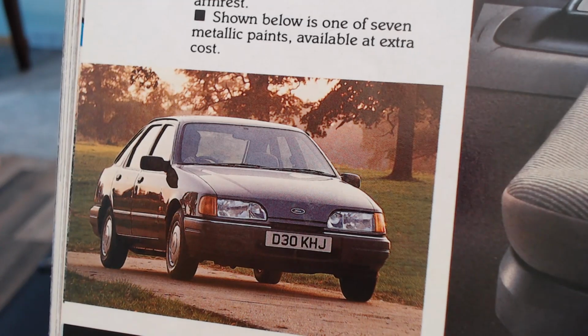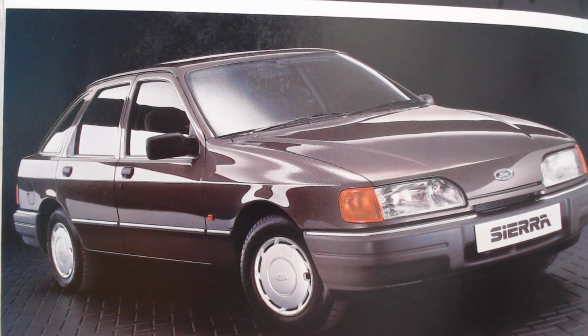This one's got metallic paint, extra cost of course. And a look on the outside, so different wheel trims denote the GL. And this one's actually in quite an unusual and probably quite rare colour.